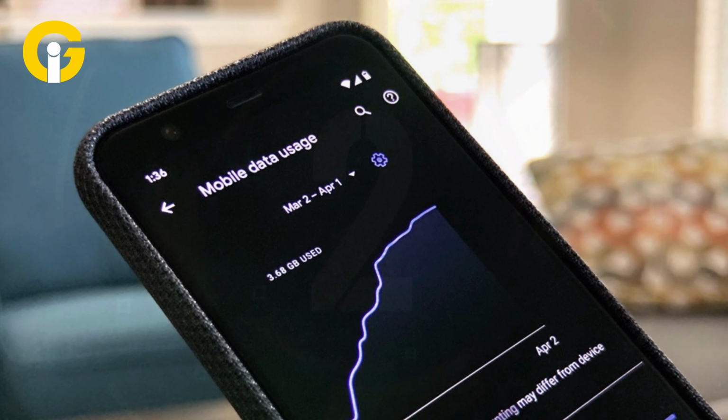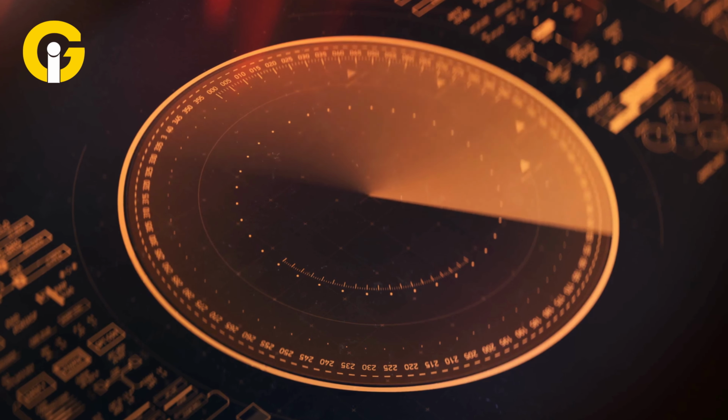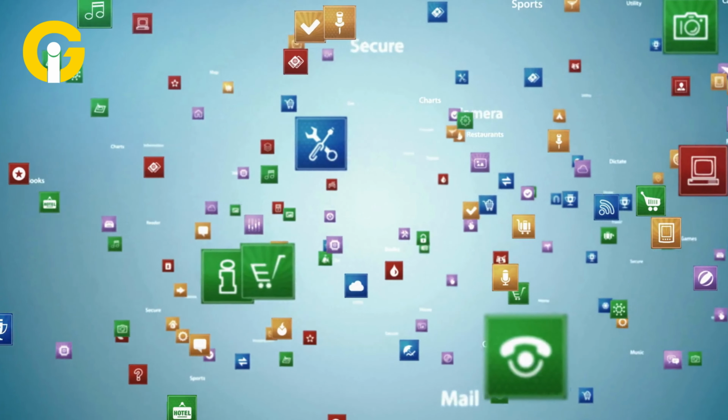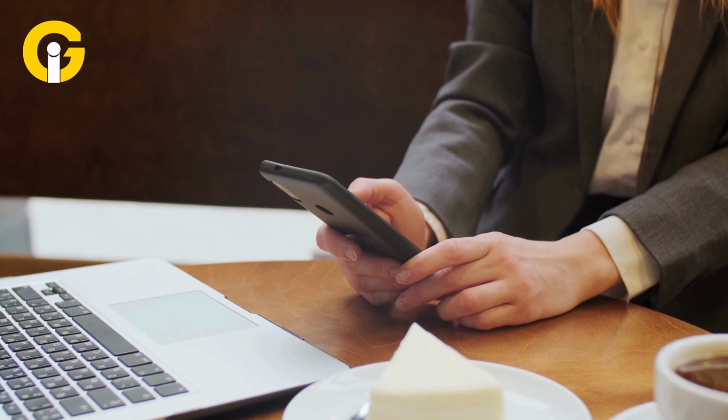Number 2. Excessive data usage. Monitor data usage meticulously to detect unauthorized background usage, indicating a possible hack. Number 3. Unfamiliar apps. Scrutinize and investigate unrecognized apps on your device for potential threats.